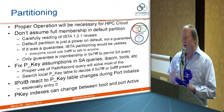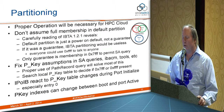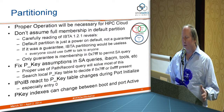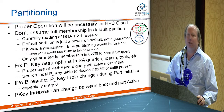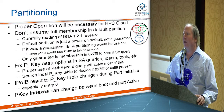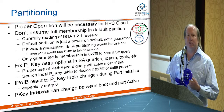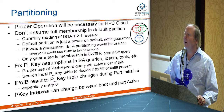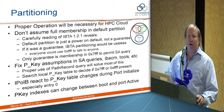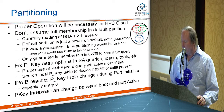IPoIB has some assumptions that when it starts up, it can look at entry 0 of the table, and that's the PKey it's going to use, and it's not really prepared for changes to that entry. Well, that entry may change if somebody changes tenancy on the fabric, or if during the fabric initialization you actually put something in entry 0 other than FFFF. Then you need to have IPoIB ready to react to that. And so we have some work in progress to try and correct some of those challenges.